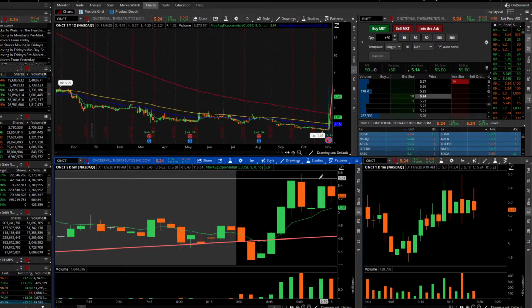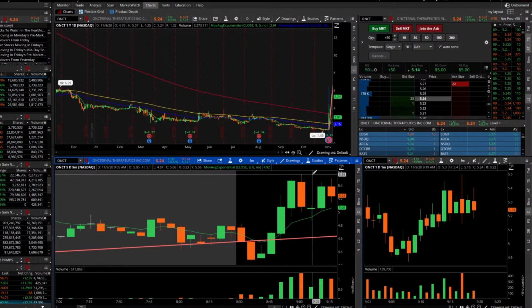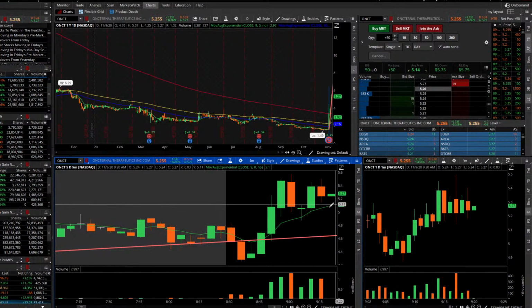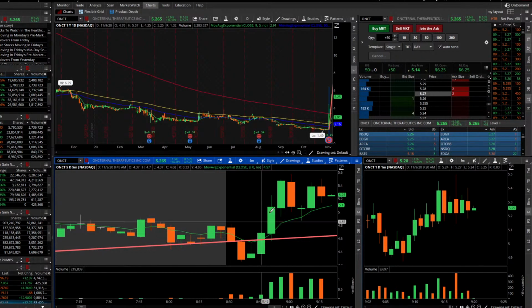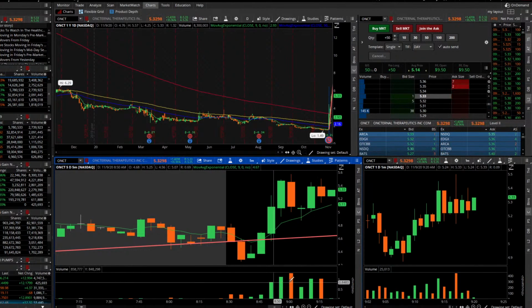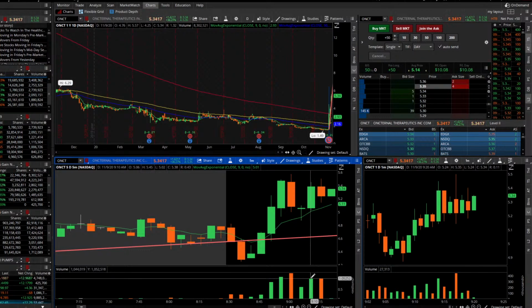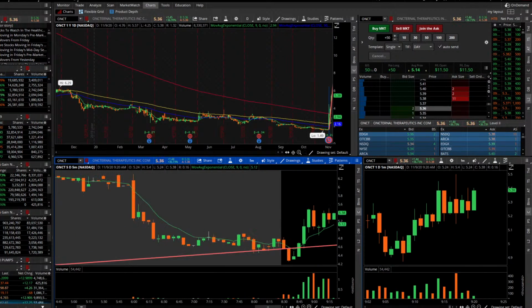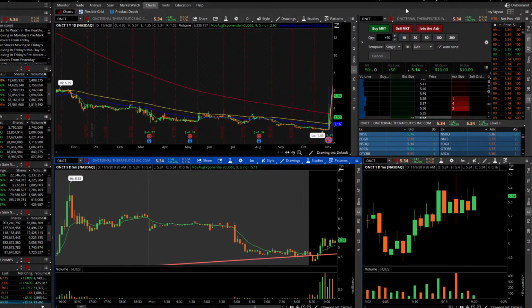I don't know if this is going to keep running or not. It's really getting hung up at that 550. But we are still slowly climbing up the 9, which is what I like to see. Still pretty decent volume in here. All these 5-minute candles have been a million in volume, so good attention on this.